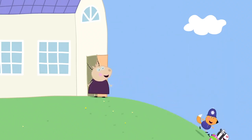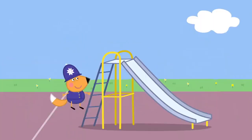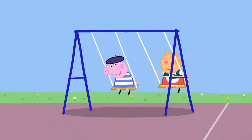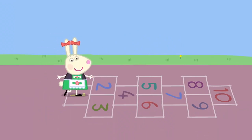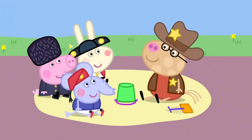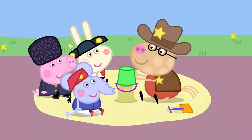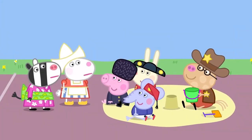Play nicely together. All the countries are playing in the playground. The United Kingdom is on the slide. Whee! France and Switzerland are on the swings. Germany is playing hopscotch. 1, 2, 3... America, Russia, Spain and Greece are in the sandpit. I'm building a big sandcastle. Yee-haw! Here are Holland and Japan.